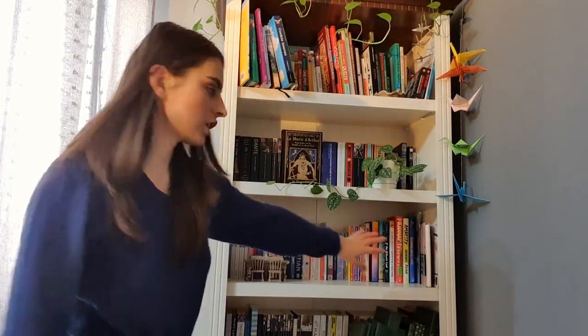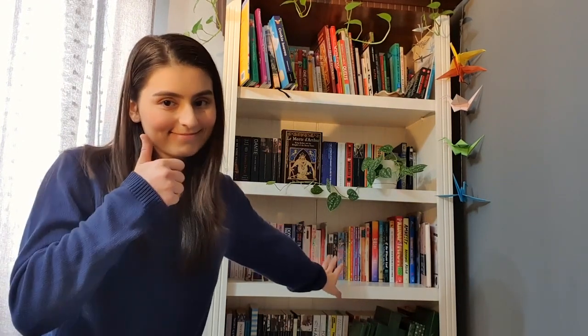So on these shelves, I have 44 books and all of them are red. Let's go to the next shelf. Okay, this is the next shelf. And I know the shot is a bit scary, but you'll have to bear with my face.